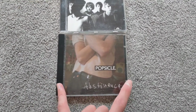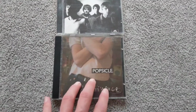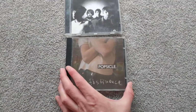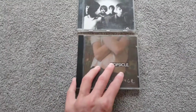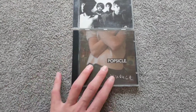This is a quality album, and I am on the verge of liking Popsicle more than The Wannadies, but their Popsicle albums are very expensive, so they're not cheap to go for. If you've not heard Popsicle, go on Spotify and check them out. Good listen, good indie band.